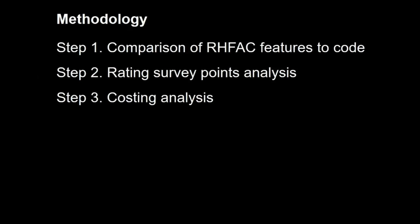In thinking about how to share the results of the study with you, we realized that the clearest and best way to do so is actually to walk you through the methodology that we undertook. So we will be going over three steps that we took. The first step was the comparison of all of the features in the Hansen program to code, which then allowed us to do step two, which is when we layered in the points system in the rating survey. And then that allowed us to proceed to step three, which was to really do that costing analysis that we were aiming for.